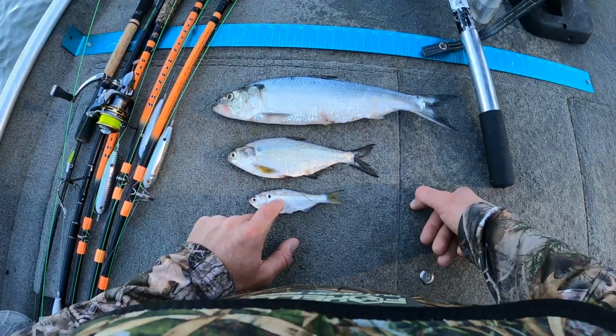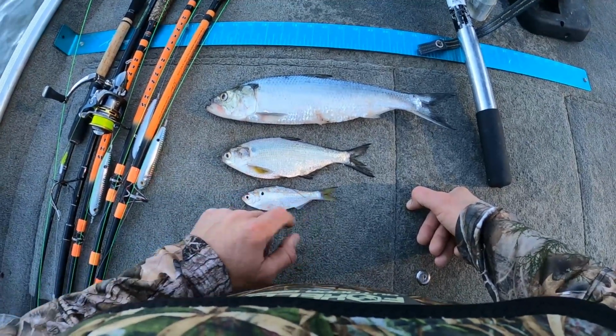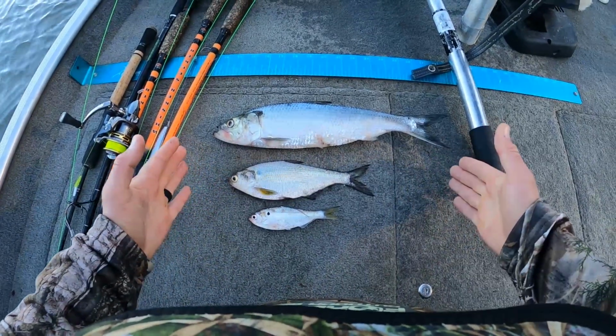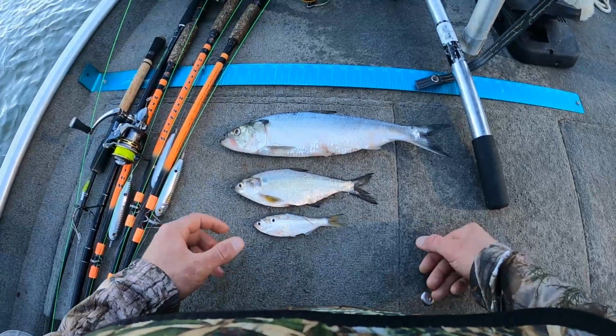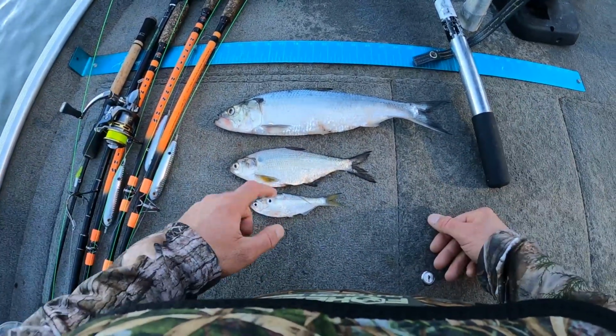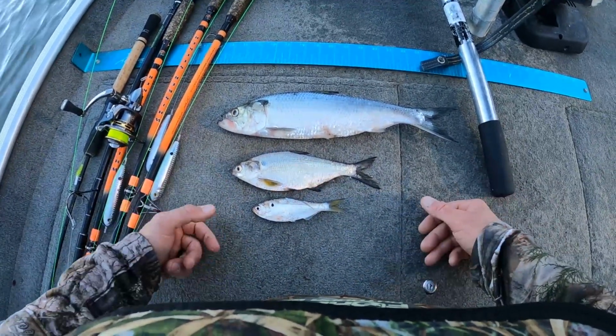All right, this is a threadfin shad. See how he's a little bit different from this gizzard shad, also called a yellowtail. Threadfin shad typically don't get as large. Gizzard shad can get pretty big. They can get to the size of this skipjack, but threadfin shad usually get smaller ones. They're also a good bait too. That 50-pound blue cat I caught recently was on 3 threadfin shad on 1 hook. So it's also a good bait.